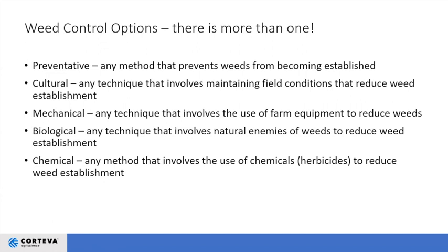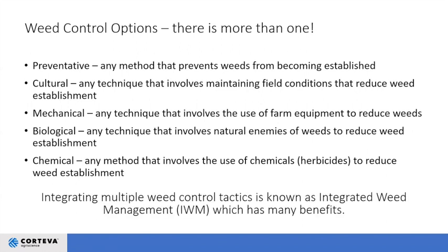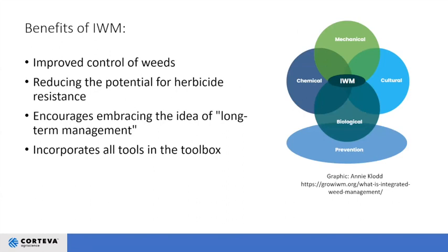Specifically when we're talking about plants, we're talking about herbicides, and they can be a very effective way to reduce populations, especially when used in conjunction with some of these other tools. So this is known as integrated weed management, or IWM. And there's a lot of benefits to utilizing multiple methods to control these weed species that we have. Some of these include improved control of weeds, right? So we're coming at these thistles with multiple options.